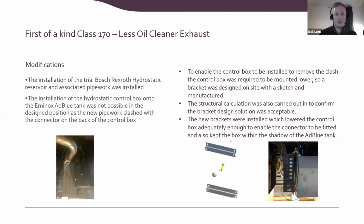I haven't got a copy of the sketch, unfortunately, but it was a good sketch. There's a little CAD drawing there. The structural calculations were then carried out, and FEA analysis was done to show that the bracket was structurally sound. The new brackets were installed, which lowered the control box enough to enable the connector to be fitted, and also kept the box within the shadow of the AdBlue tank. So it's all about trying to use the space envelope that we already had existing.